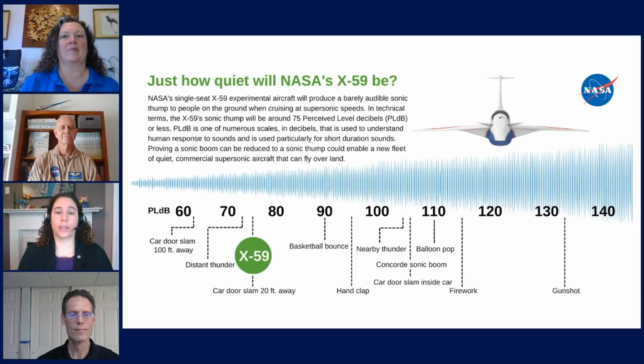So these sonic thumps, we believe, would be much quieter and less annoying, but we really do need to gather the data from communities to understand how different people perceive that sonic boom sound or sonic thump sound. And the idea behind all of this research is to collect that data of everybody's perception and provide that to the aircraft noise regulators in the US, but also internationally, because they're hoping to make an international rule to allow civil supersonic overland flight.